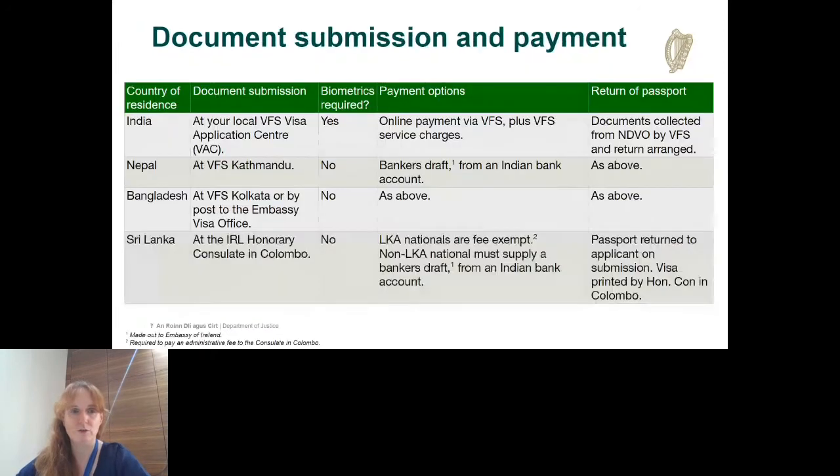That's just a quick overview there of how you make your application. Again, this is on our website, and you'll see that for everybody in India, you will go to your local application center. They will take your biometrics. You can do your online payment for that, and all your documents there will be collected by VFS. In Nepal, there's VFS Kathmandu. They won't do biometrics there, and you can see the payment details. Bangladesh, similar, that will be done in Calcutta. Sri Lanka doesn't have the VFS service, so documents there will be submitted to the honorary consulate in Colombo.